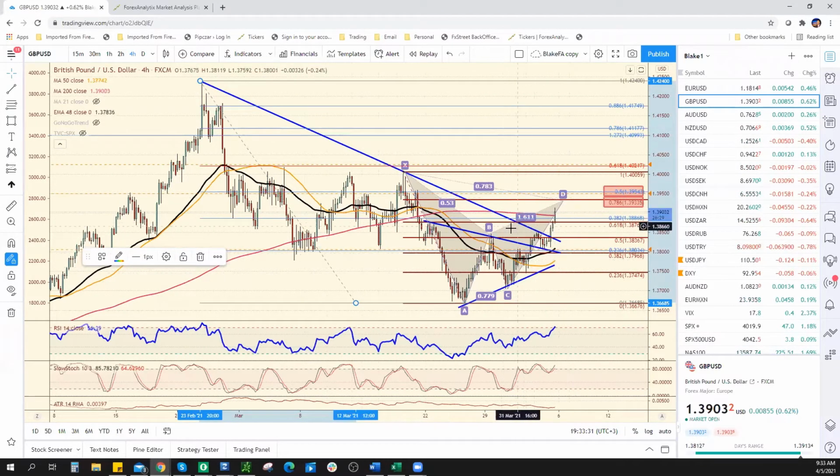Now, you can also say it's a 161% extension of here, B to C equals 161% extension. That takes us right to 139.30s. So what am I saying? I'm trying to get short some cable and some euro up at these levels. Well, close to these levels, okay? That's what I'm trying to do, and hopefully equities stay strong long enough to get us up there.